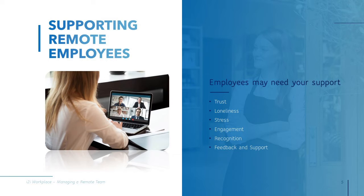Deliberate actions in these areas will help develop and instill a sense of trust and credibility. These are all important aspects of the employee-supervisor relationship.